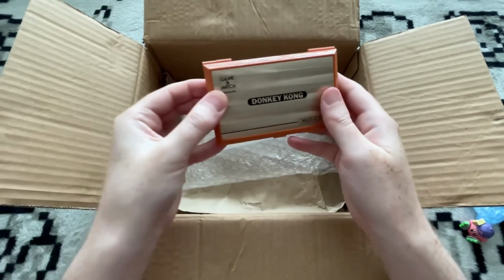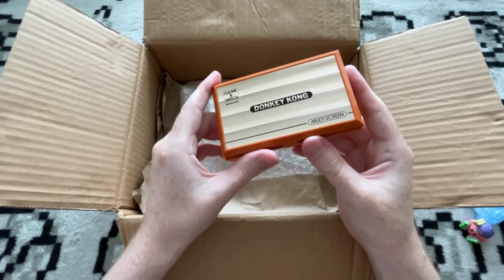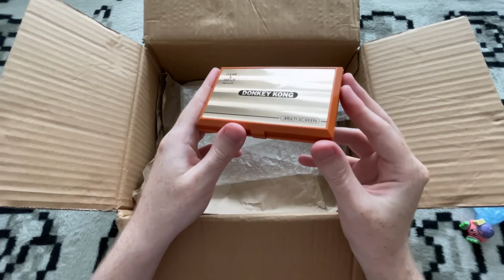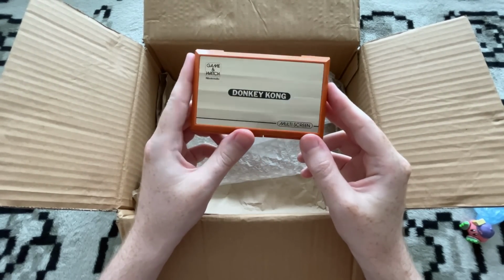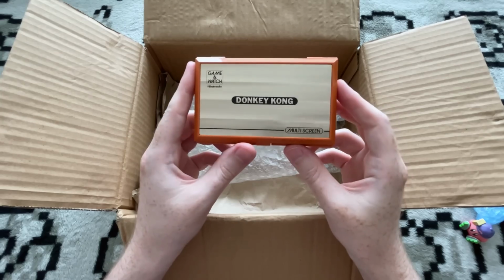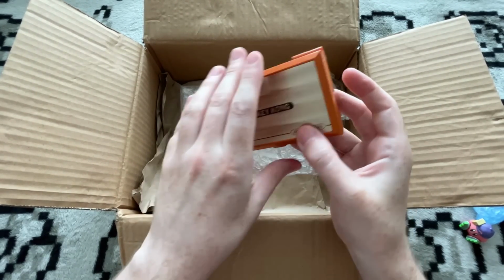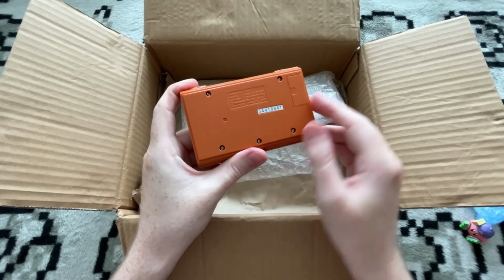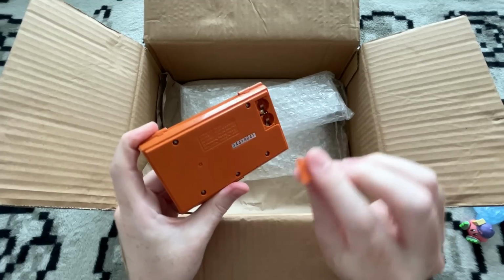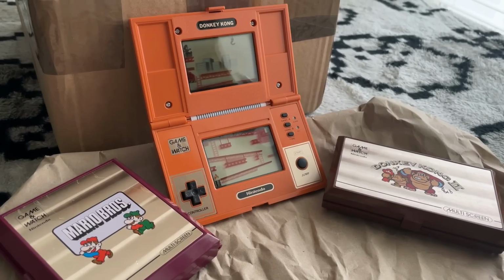But I decided to get the original Donkey Kong Game & Watch. This thing costs about €50, and there's no real scratches on the top, which is super good. And this thing is nearly 40 years old, right? So yeah, it's looking pretty good. And then on the back, it has the serial code. The serial code is very important, as is the battery cover. Of course, there's no batteries in it now, but I'll test it out later on. I'm really happy with this.